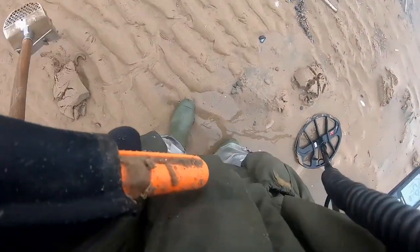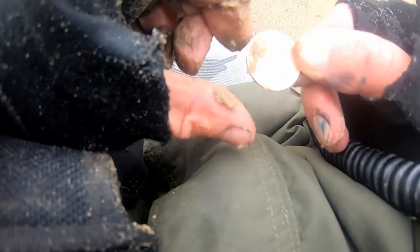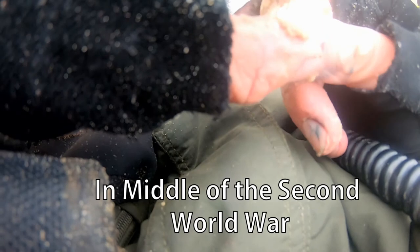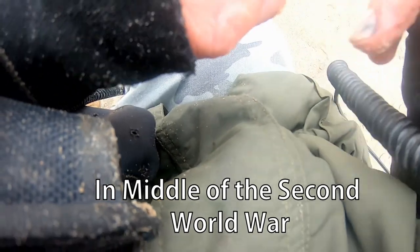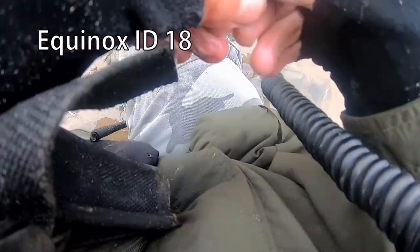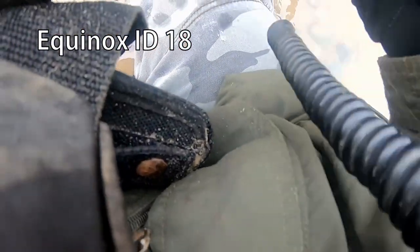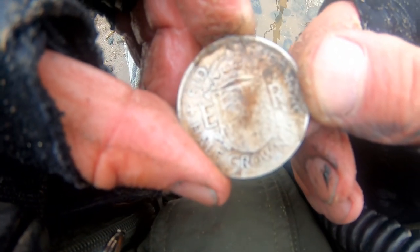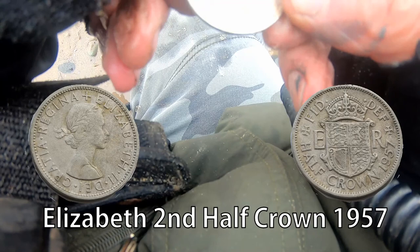We've got it out anyway, whatever it is. 1942, ship opener. Charger 6. Right, smack in the middle of the war. Oh, it's half crown. Oh, look at that. It's half crown of Elizabeth the II. Half crown, 1957. Oh, blimey, would you believe that? Look at that.